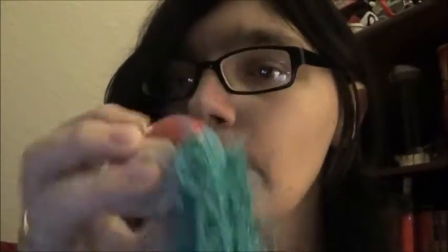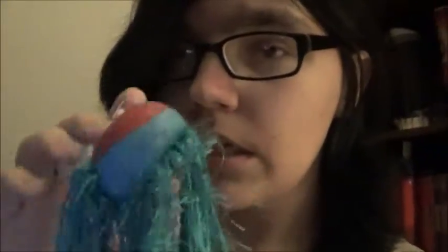But anyway, on a lighter note, I'm almost done with the lining of this guy's hairline. Well, I'm like halfway done, technically, kind of. I'm in the process of getting this side done.